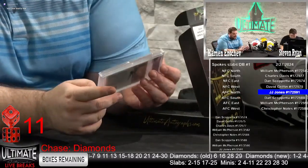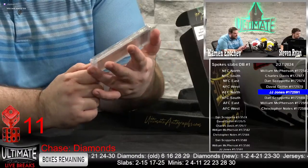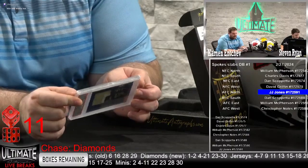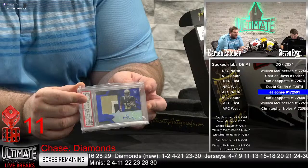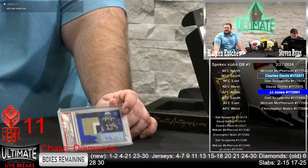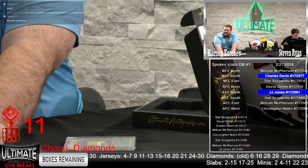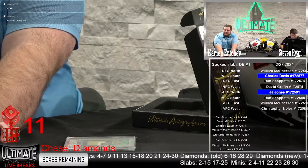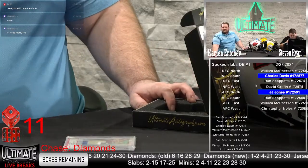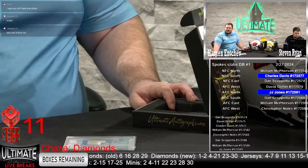Charles Davis, you are seeing a W. How about this, Steven? Rookie patch auto, number 23 out of 50, and a mint 9 grade on Michael Thomas. Very, very good filler hit. Former offensive player of the year, led the league in catches twice, Michael Thomas. That's the NFC South. That is Charles Davis. Let's go, Charles. He says, nice indeed. Very, very clean on Michael Thomas. So 149 catches in 2019. That is still the NFL record for most in a season, Steven. Pretty impressive. Yeah, it is.